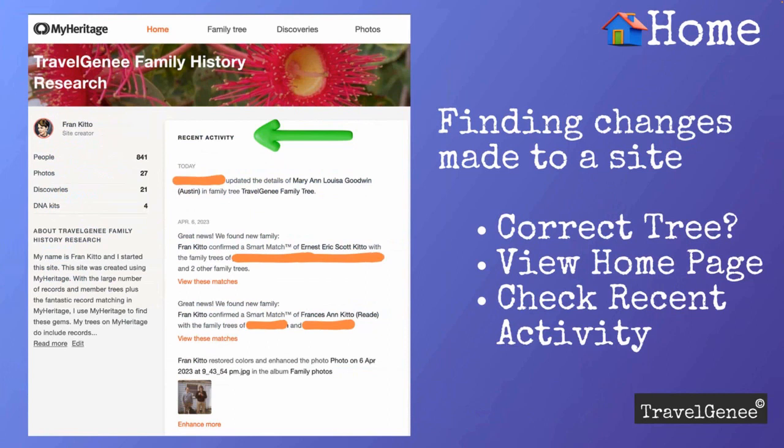So how do you know if someone's made a change on your site, or even if you've made changes yourself but you might have forgotten? First, check, as I showed you earlier on the top left-hand side, make sure you're in the correct tree. Then click the Home menu button to view the home page. Check out the recent activity, again pointed out by the green arrow, and this will tell you who updated the details, that is, and what tree was changed.